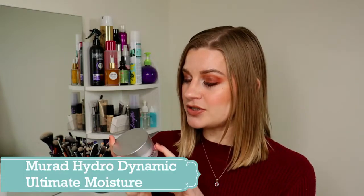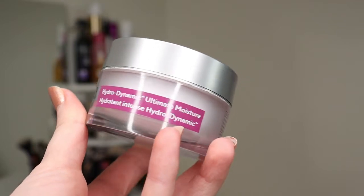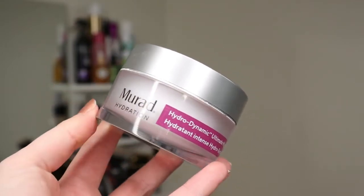Another product that was a Caroline Hirons recommendation, but it actually came in her routine kit. I did put up a video a couple of months ago now, I think, when I bought that kit. And this was one of the products that I was really excited to try, and it's by Murad, and it's the Hydrodynamic Ultimate Moisturiser. However, I am really disappointed in this product.